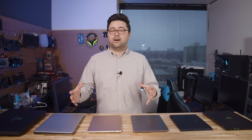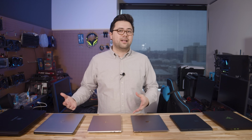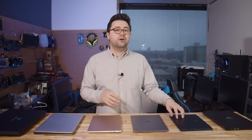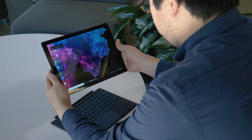So hopefully you have a really good idea now of what operating system you want to choose and also how much money you want to spend on this laptop. But before we move on, there's two other categories that we have to talk about, and that's 2-in-1s and gaming laptops. 2-in-1s are laptops that can be converted into a tablet.